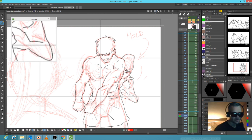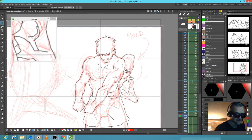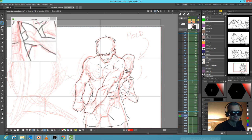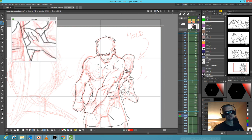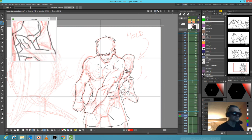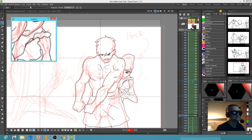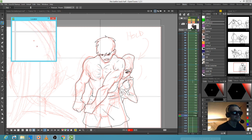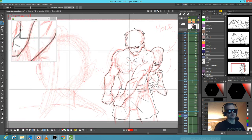Okay, and that needs to be stopped right there because we have to have the cloth that she's holding on to. Okay, so that's pretty good, although I think it's possible we've got a leak right there and there and there. So now one thing here, let's hit the E key and just make that into a unified shape. Okay, that's better.